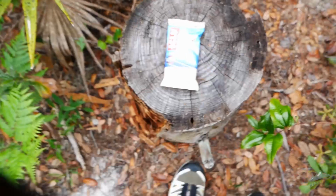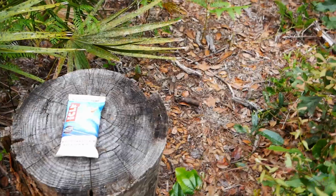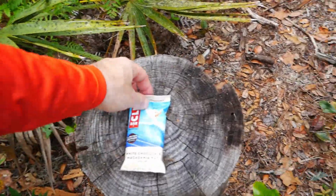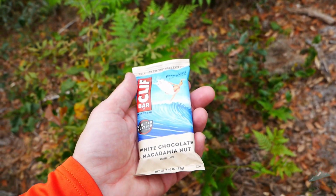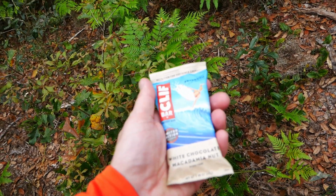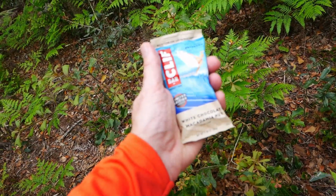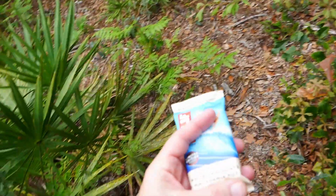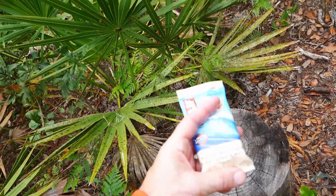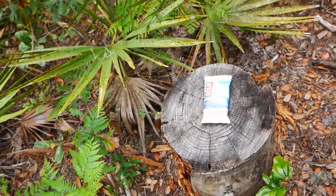And up on the menu today is a white chocolate macadamia nut Cliff Bar. I saw this kind of as a last minute thing. I was in a gas station. I was going to buy a bottle of water, which I ended up buying Gatorade, which is my drink when I get back to my car. And I saw these on sale. I think they were $1, which is a great buy for a Cliff Bar. But probably one of my favorite things is white chocolate and macadamia nuts. I love those cookies, so it was an easy buy. So I bought 2 of them. I'm only going to eat 1.